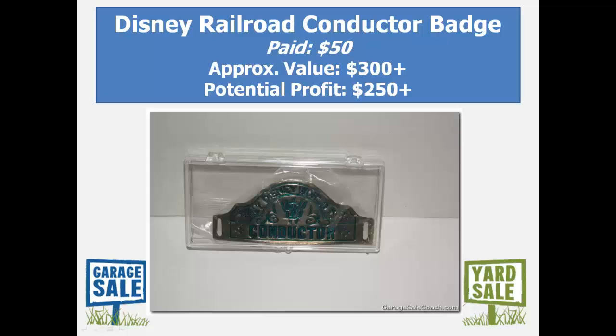And this was probably the best find of all that. After I had been there for about an hour, he came up to me and said, "What would you pay for this conductor's badge?" And this is actually worn by the cast members, only the cast member that drives the train. So they're very rare, and for some reason they're very sought after by Disney collectors. So I've seen it sell on auction for around $330 in used condition, and this one is in mint condition.